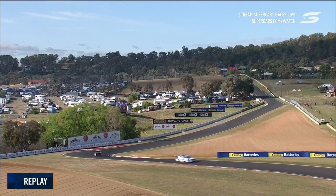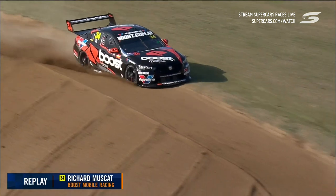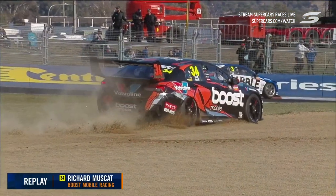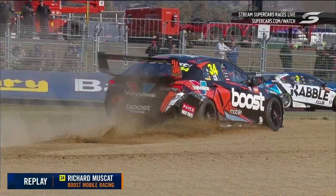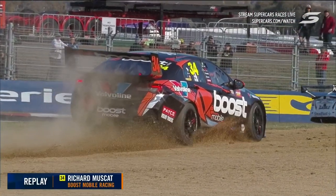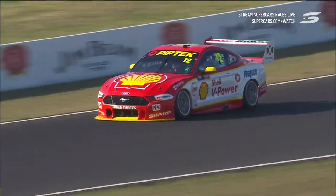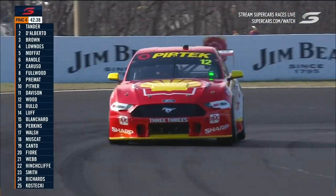This replay that we're looking at here at the moment, Mark, is Richard Muscat. We saw the aftermath of this. He's just outbraked himself. There were a couple of people. James Courtney did it yesterday, just running wide down there, and managed to just run along the fringe of that gravel trap, which meant he popped out the other side, and then they've taken that car back in now. Boost Mobile, Gary Rogers Motorsport entry.